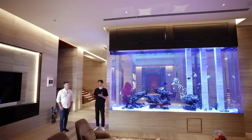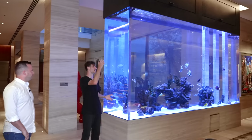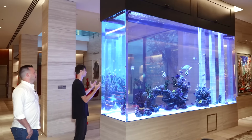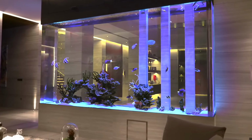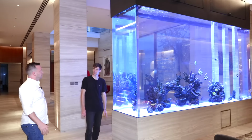Yeah, probably the cameras right now can't actually capture just how large this aquarium is. Because of its height, it makes you just feel puny. We're pretty tall guys. This is so tall. So what they wanted to capture with it as well is a lot of negative space, a lot of open space. Have the fish basically floating in midair. Minimalist. Yeah, very minimalist and just very open.